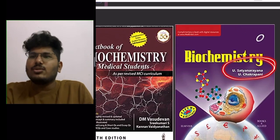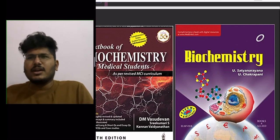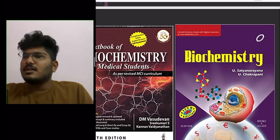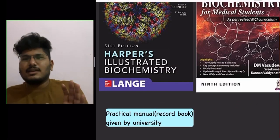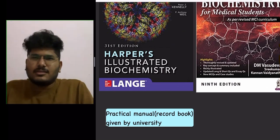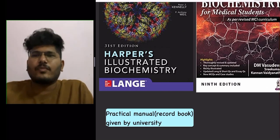and a relatively mediocre book is the U Satyanarayana Textbook of Biochemistry, which is used by most of the people, and it has a lucid language, not much conceptual, but it is very lucid to understand. So this is another book which is usually preferred by most of the students for reading biochemistry. So these are the various textbooks of biochemistry available, the best ones. Even regarding the practicals, the practical manual or the record book given by the university is much more than enough for biochemistry. You don't need to purchase another practical guide for biochemistry, because the record book is much more than enough.